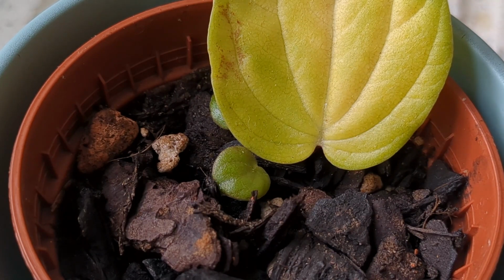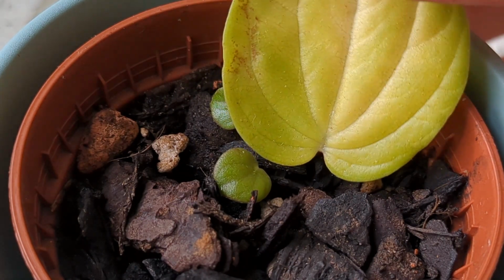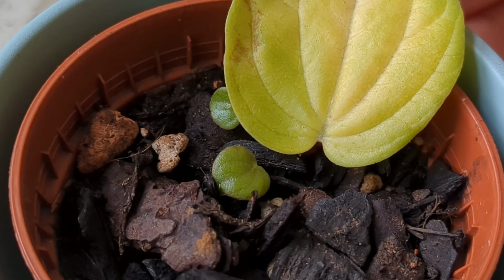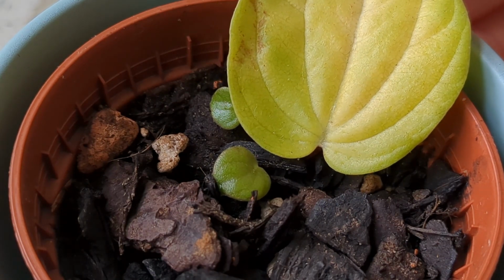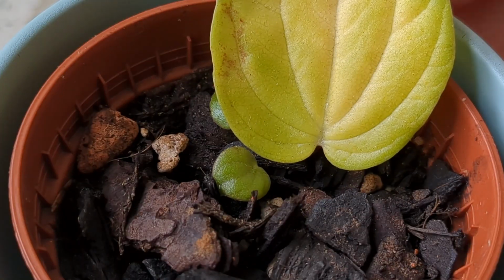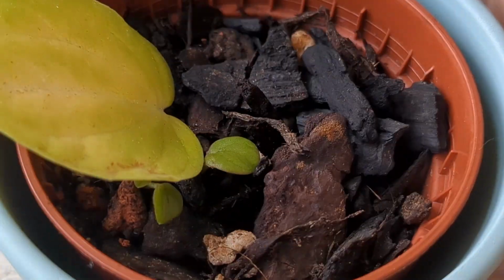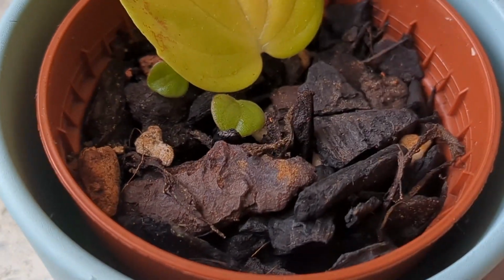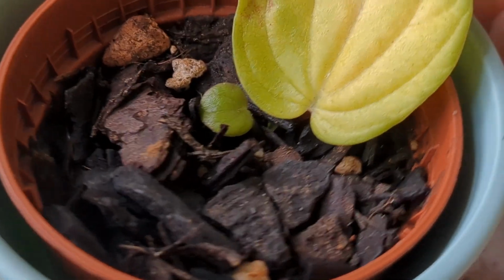So eventually this yellowing leaf will just go, but for now I think it's doing its job to some extent. Maybe I'll leave it there for a tiny bit longer, and then I'll snip that off so that these guys can be independent. But that's really fun. Another little baby peperomia plant has begun. So that's currently me and my collection of peperomia.